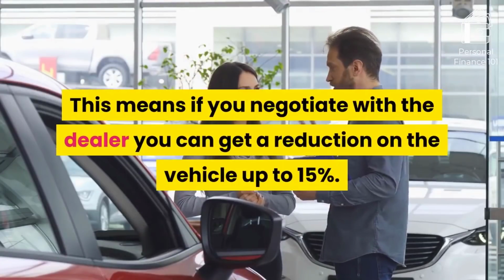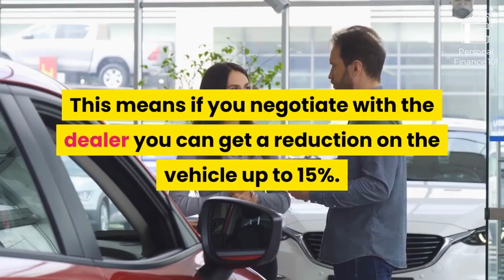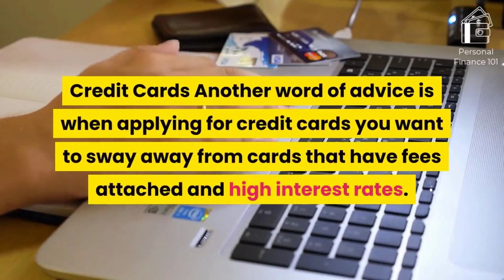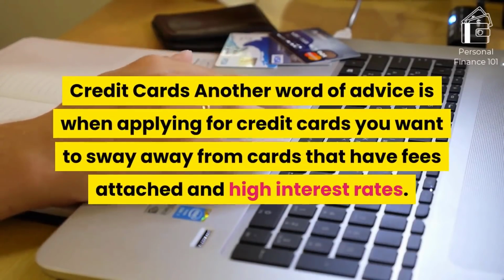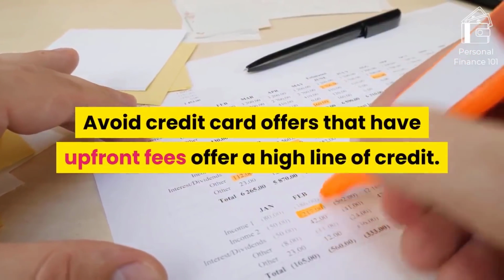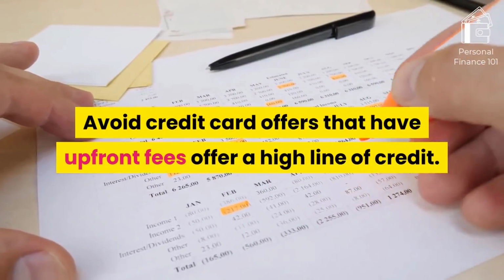This means if you negotiate with the dealer you can get a reduction on the vehicle up to 15%. Credit cards. Another word of advice is when applying for credit cards you want to steer away from cards that have fees attached and high interest rates. Avoid credit card offers that have upfront fees and offer a high line of credit.